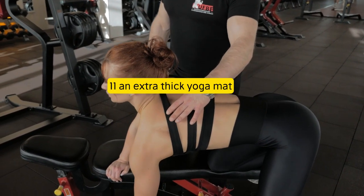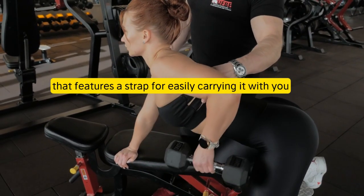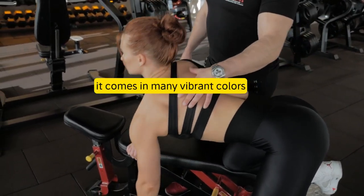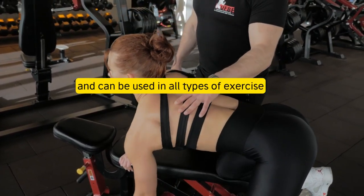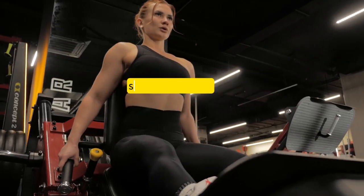11. An extra thick yoga mat that features a strap for easily carrying it with you. It comes in many vibrant colors and can be used in all types of exercise. The thickness of the mats makes your knees feel a lot more comfortable standing on them.